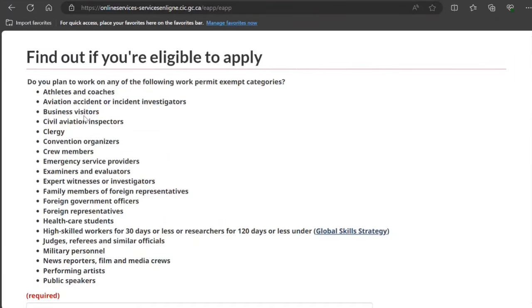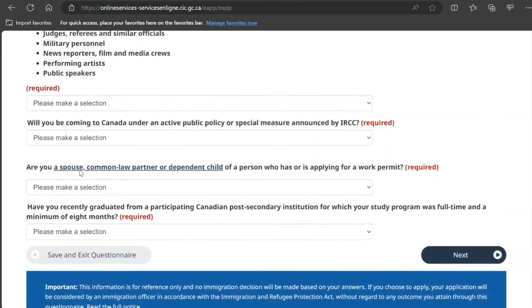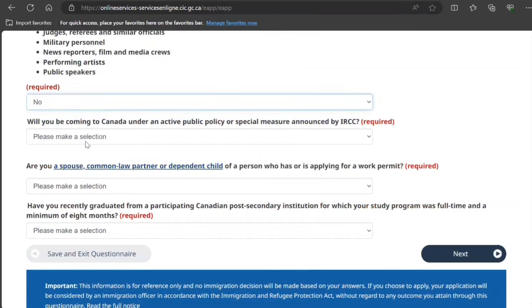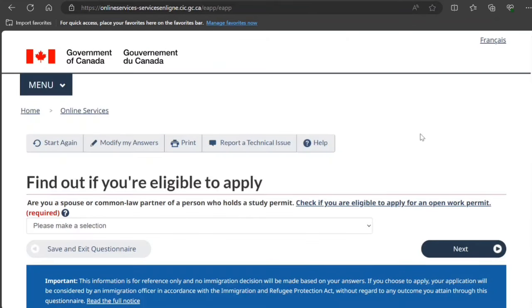Do you plan to work in any of the following work permit exempt categories? Athletes, aviation, accident. I assume no, because this high skilled is for 30 days or less, or researchers. Okay, no. Required, I said no. Will you come to Canada under an active policy or special measure? I select no. Are you a spouse, common law partner, or dependent person who has or is applying for a work permit? I select no. Have you recently graduated from a participating Canadian post-secondary education institution? I select no. This is generally for students, those who apply for a postgraduate work permit.